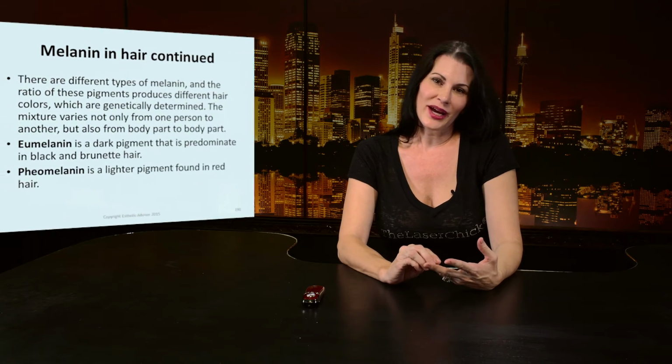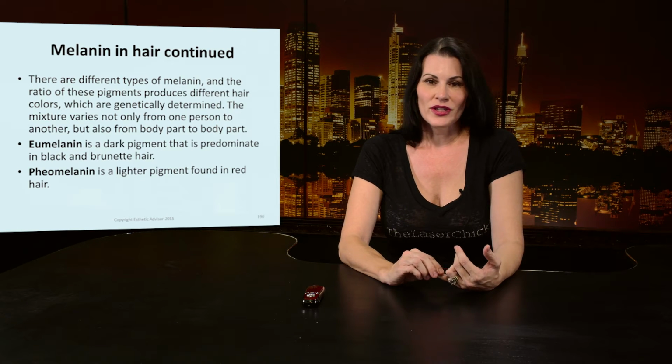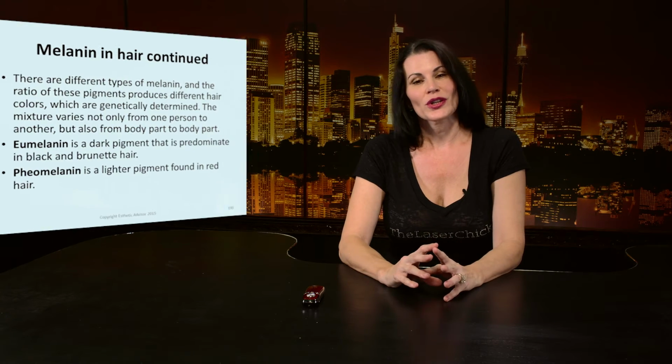So what are the different kinds of melanin? Well, there's eumelanin and pheomelanin. Eumelanin is blacks and browns. Pheomelanin is reds and yellows. Lasers can't see pheomelanin. They can only see eumelanin. So you want to make sure that the treatment area has dark hairs.